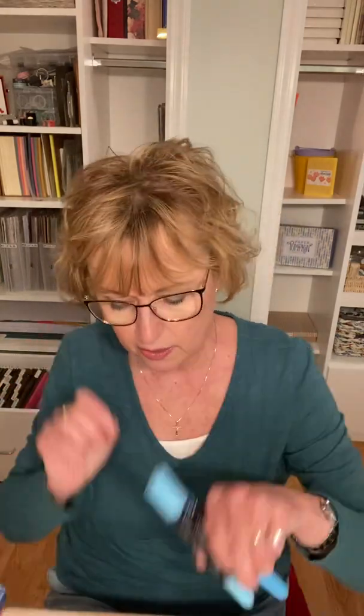So I tried to pre-open this kind of so there wouldn't be so much wrapper noise. But got a little wrapper noise. This is a beautiful color. Love this one. Okay, so those are the blend markers.